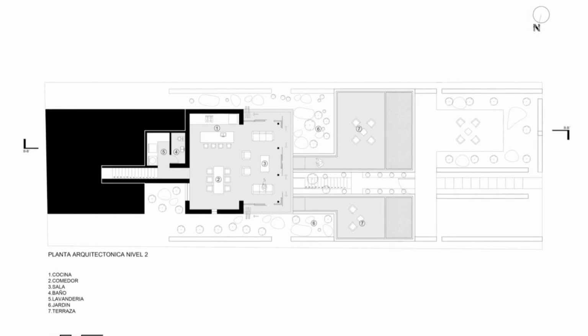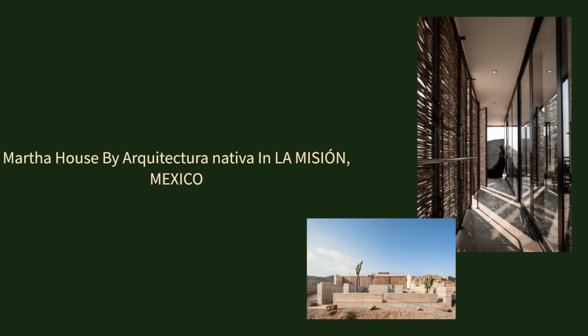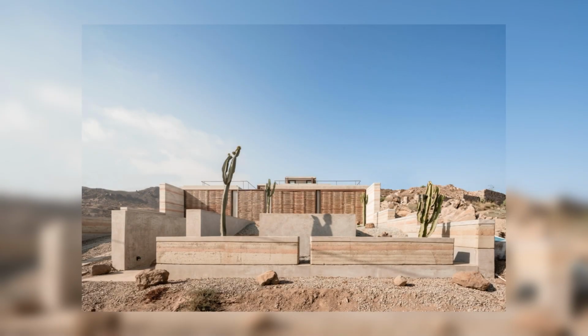Casa Martha arises and is modeled with deep sensitivity and respect for its surroundings. The main construction element is compacted earth. In this way the site and its topography are consolidated as the raw materials of the project.